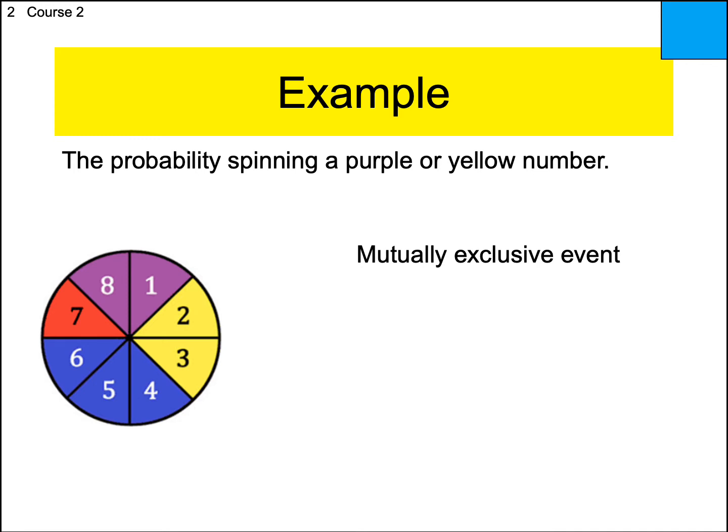Why am I making a big deal about this? Because eventually, we're going to get the other one, events that can occur at the same time. We're going to get a different formula. All right. Eventually, semester final, I'm going to give you a probability that you'll have to figure out whether it's mutually exclusive or not, and then you'll have to choose the right formula. But this is definitely mutually exclusive. These are two events that cannot occur at the same time. You can't be both purple and yellow.